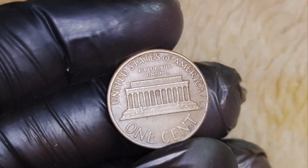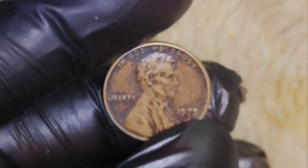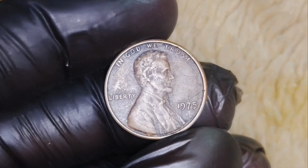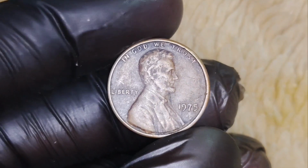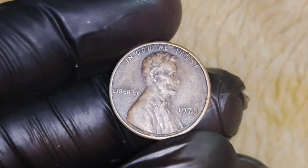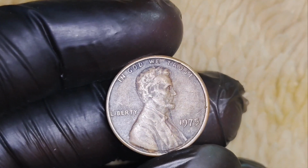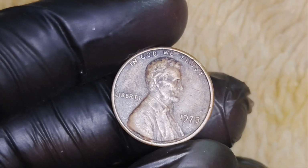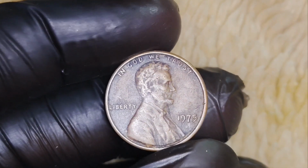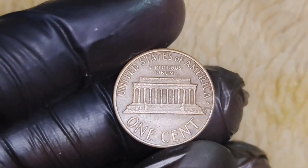So, what makes the 1975 no-mint mark Lincoln penny stand out? First, let's talk about its physical characteristics. The coin is made of 95% copper and 5% tin and zinc, giving it that distinctive reddish-brown color. The no-mint mark means that it was produced at the Philadelphia Mint, where coins did not typically have mint marks during that time. One of the most intriguing aspects of the 1975 no-mint mark Lincoln penny is its rarity.